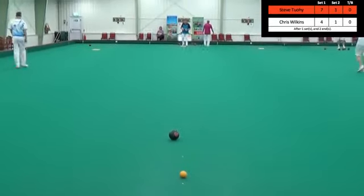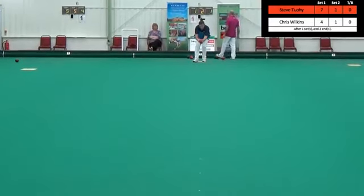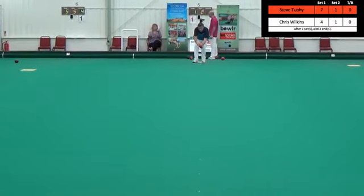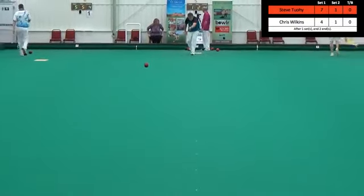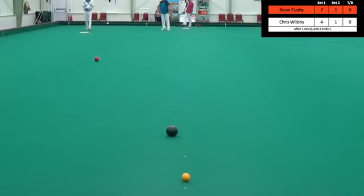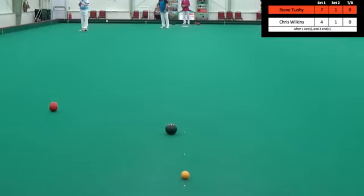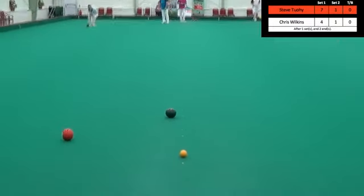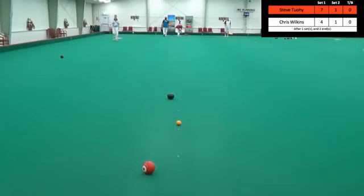Poor bowl from Steve there. 4 or 5 feet short. Good chance for Chris now to step in. He really needs to get 4 bowls down this side of the green. This is the better hand. I think he realises that, and he can just draw 3 or 4 good bowls, just slightly over pace. Line's very good again. He is bowling the line well.